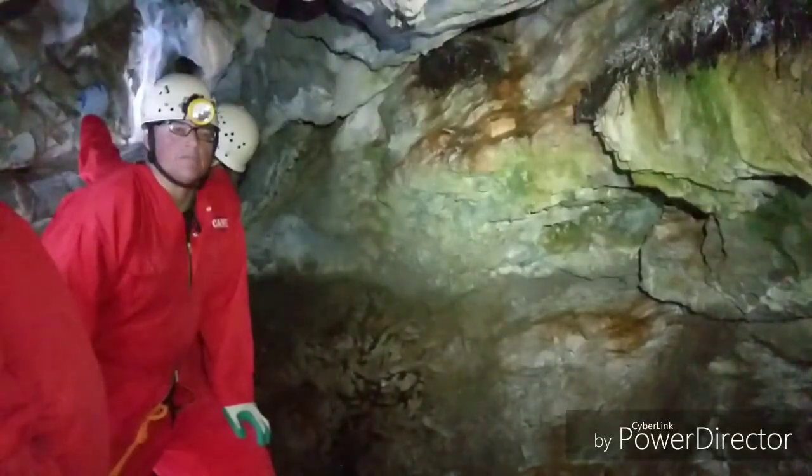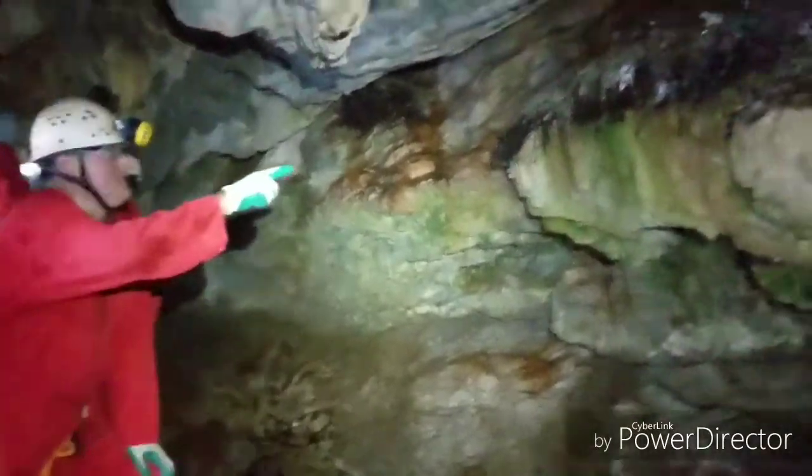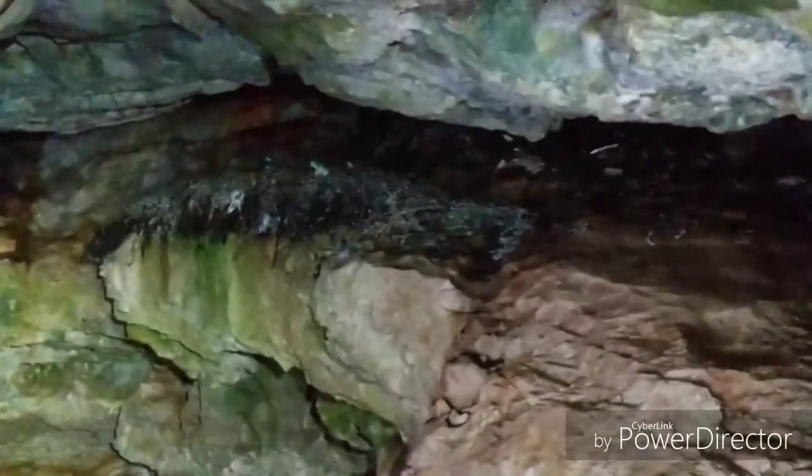Hi everybody, here we are at the entrance to the cave. Now, it's a bushy-tailed wood rat that is the one rat that lives in here. Now look at the nest, you can actually see it there. And that's why they call it the Rat's Nest Cave.